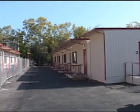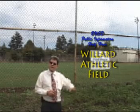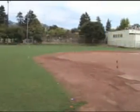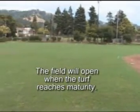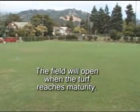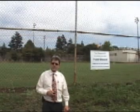This is the Willard softball field. This field not only got all new grass, it's been seeded and the seed is growing really well, but it's got all new irrigation. So this would be a great field for the kids coming back in for the new school year. This field also gets a lot of use from the City of Berkeley athletic leagues.